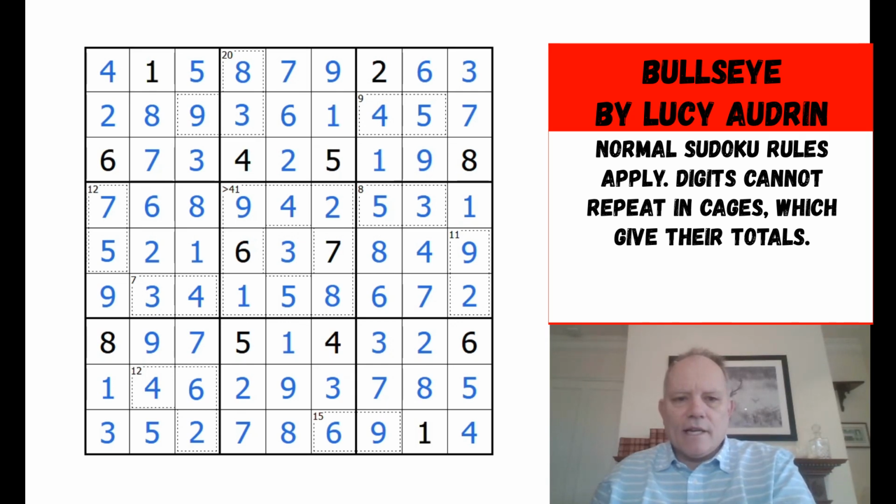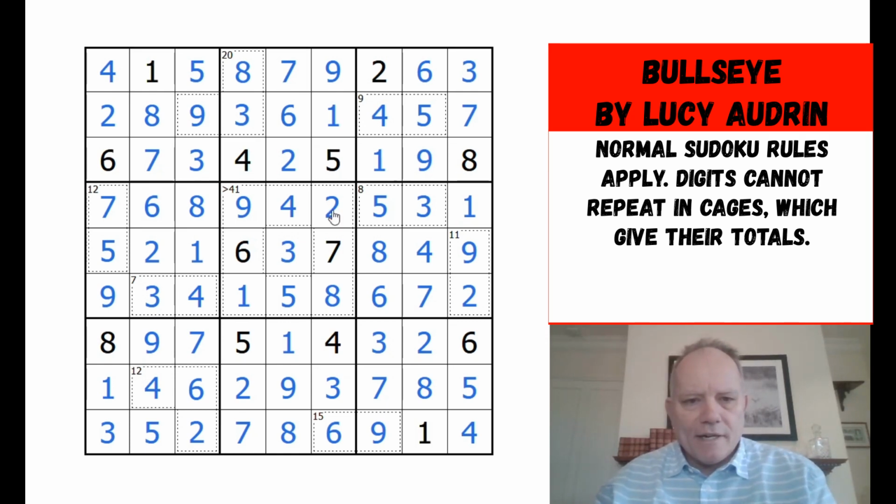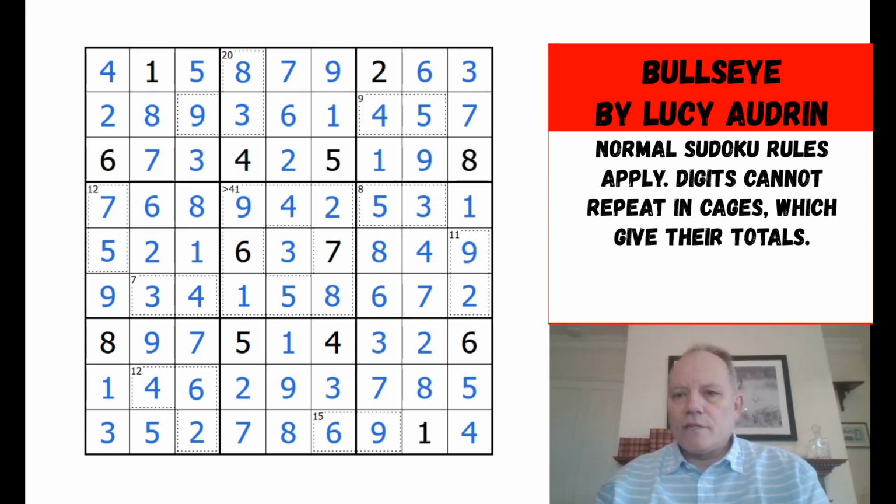I hope I said that if I get a link by the end of the day to this in our software, I will publish that. The software wouldn't render this central cage properly when I was trying it, so I had to do this in the old software.